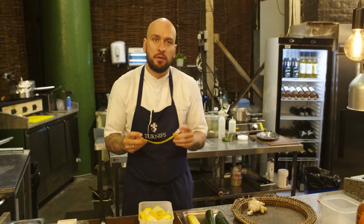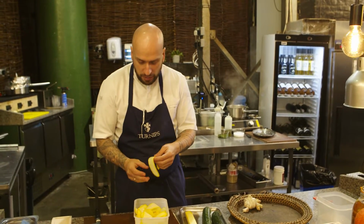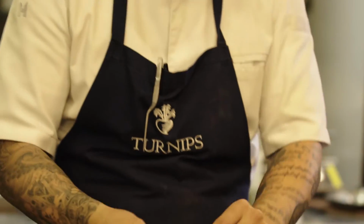So yellow courgette is going to be for the pickle. Again, flavor is the same as the green one, but the color is going to make a big difference on a plate. So when it's pickled, it's going to be more flexible. So we're just going to put nicely on the plate.